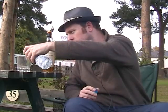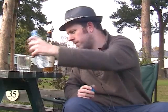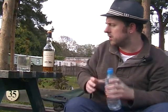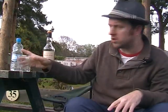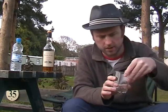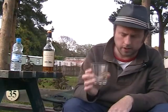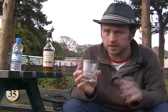So add a wee drop of water. Possibly because at the distillery they pretty much go into the whole Bell's thing, the whole Diageo thing. Maybe that undermines what people think of the single malt, but I think it's fantastic. Pitlochry is one of my most favourite places in the entire world.